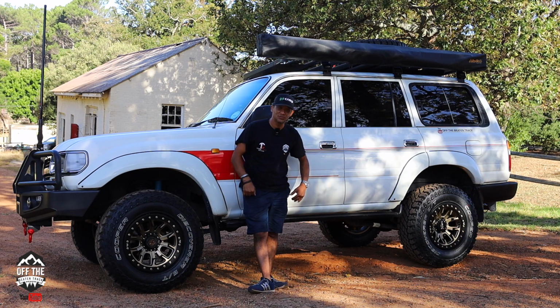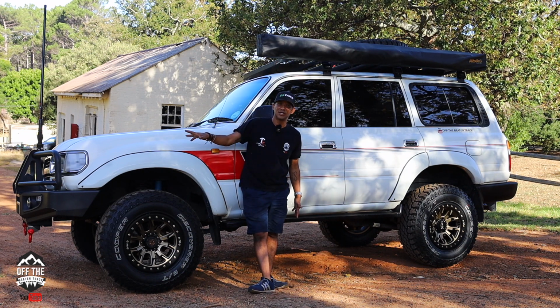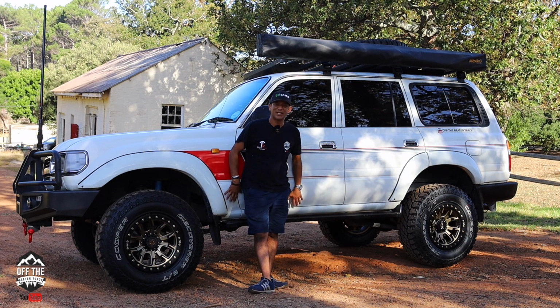Next up we have maintenance. We're doing the rear main seal, we're doing the gearbox service, we're going to do some seals in the engine, and we're going to take it for a slight blow over.